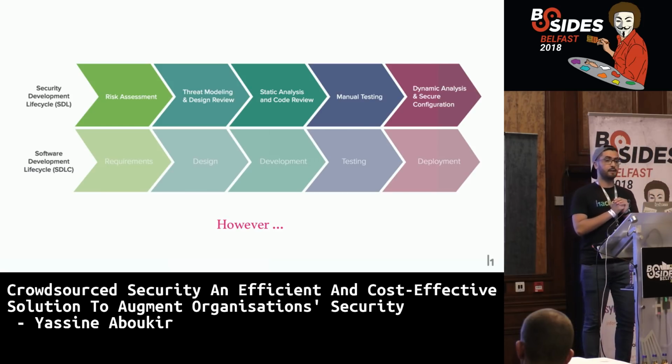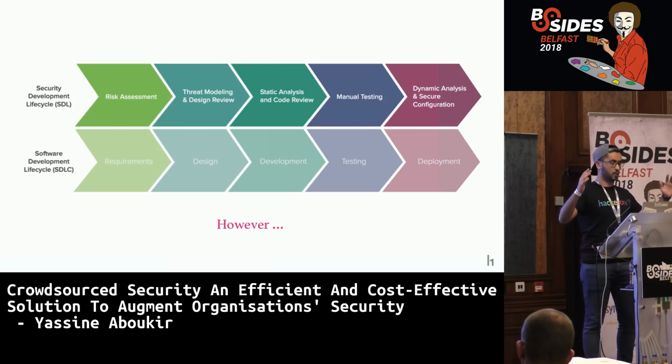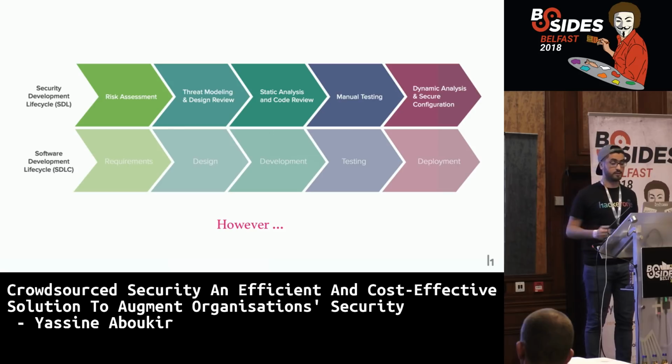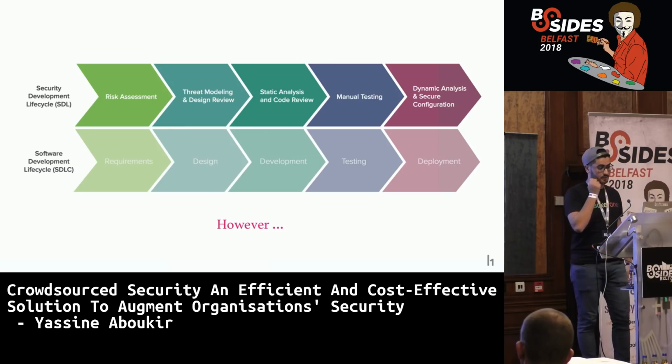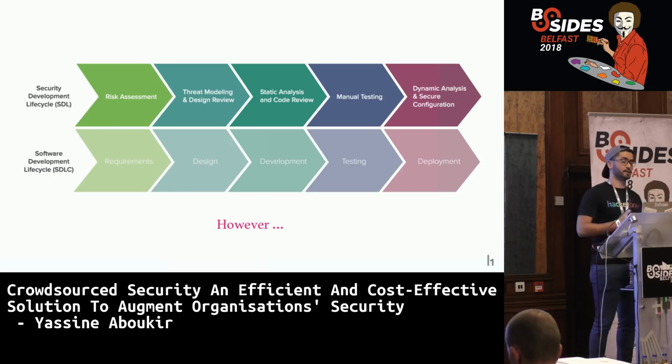But in the era of agile development right now, that's not really good. And that's why we have started talking about the security development life cycle, which means that you do all the testing throughout the whole process. If you're doing this, the security development life cycle, you are already in the right direction. But the security development life cycle also presents some drawbacks and limitations that we're going to talk about next.